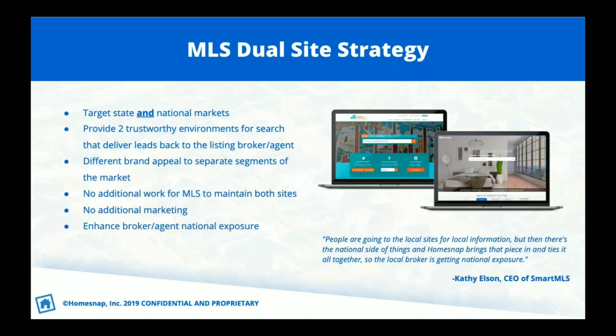From our perspective, traffic to Homesnap is simply additive to traffic to those other sites. And ultimately, it's all going to the same place. So even if somebody looks at a listing on homesnap.com rather than going to an MLS site or a broker site, that lead and that interest and that searcher is going to be sent back to the listing broker or agent, which is where that other site would have sent them in the first place. So rather than it feeling like there's some competition and that traffic is being siphoned off or cannibalized, really it's all just being added in. And Homesnap is a national brand. We have the resources to market the brand nationally.